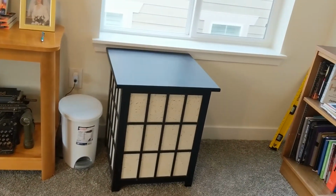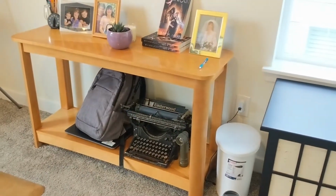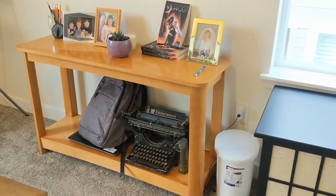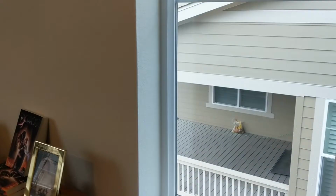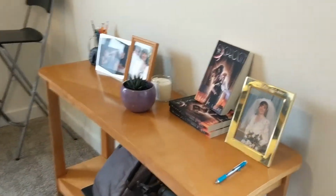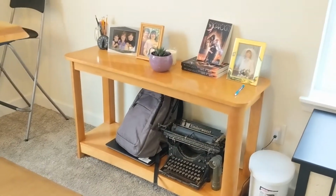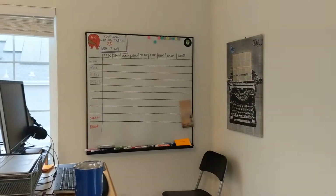That's where I was just filming from a hot second ago. There's this sofa table. I'm not even sure where we got this, but I think it came with the house that we used to live in. And that sound that you hear is our very close neighbors working on their deck. I picked a fantastic day to film because there's a whole lot of noise happening just outside, and it's pretty great. Let's see. Whiteboard, of course.